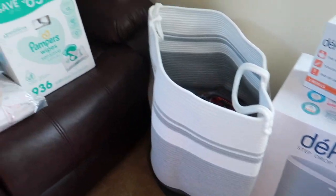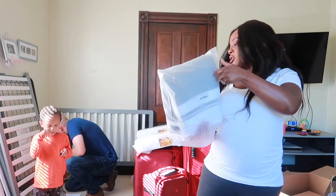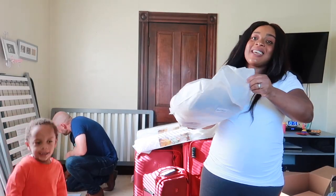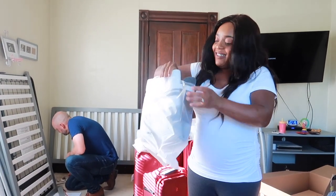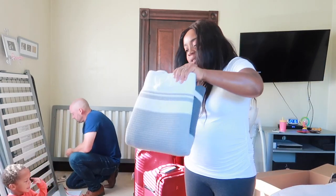We have the laundry basket. How can I hold the camera and open at the same time? Okay, so this is it. The laundry basket! Right, Costas? The laundry basket is quite heavy. I didn't know it was that heavy.